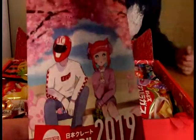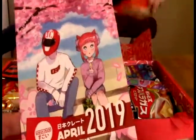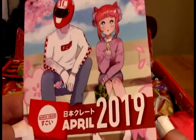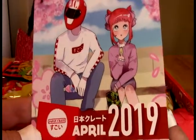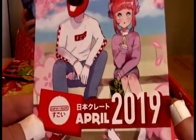Cola taste. Oh, cool, guys. We have a cola taste long chewing gum. Score. Here we have an anime girl hanging out with a bag of chips. And it looks like the Japan Crate Power Rangers guy holding, I want to say, a bottle of Pepsi. So we'll get to the crate at the end of this.